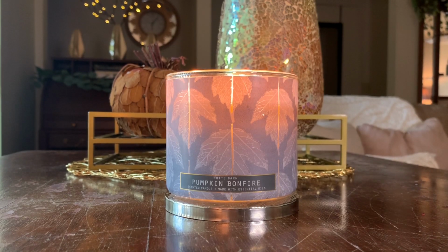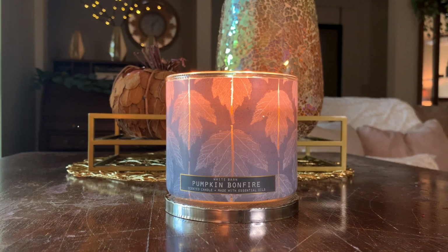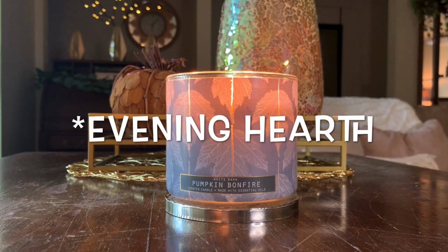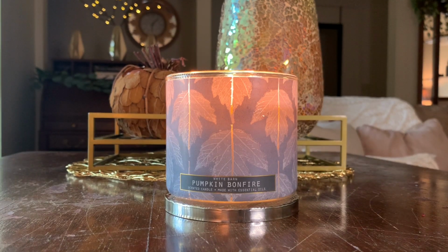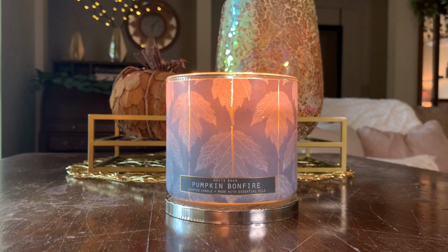Now, before I sign off for the day, I do want to mention I had a couple of you guys on Instagram ask me if this is a repackage of, I believe it was either called Fall Hearth or Autumn Hearth, if I'm not mistaken. I guess it came out a couple of years ago or so. That candle I'm not familiar with. I had never burned that one. I guess it came out around Thanksgiving time.